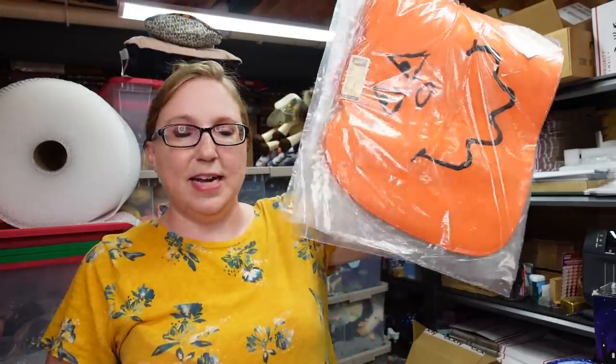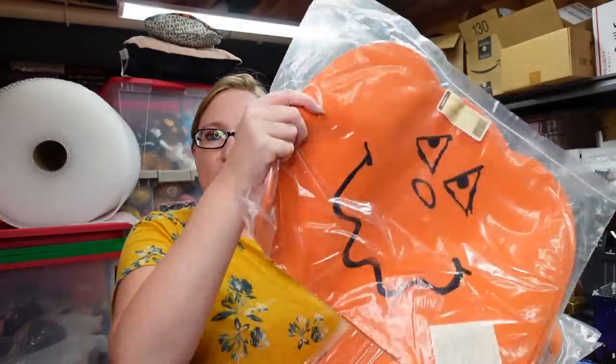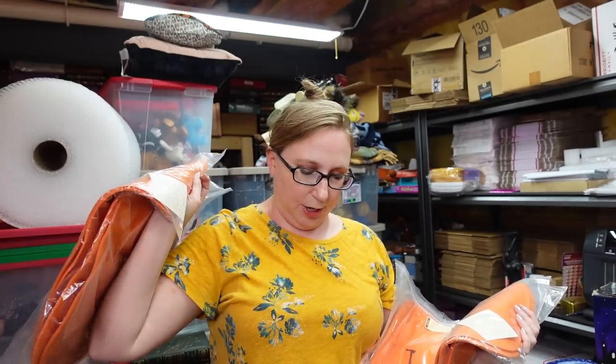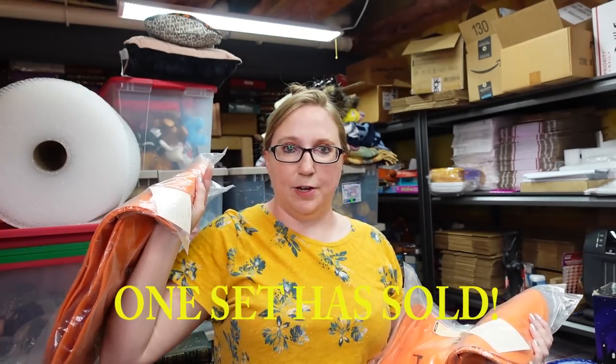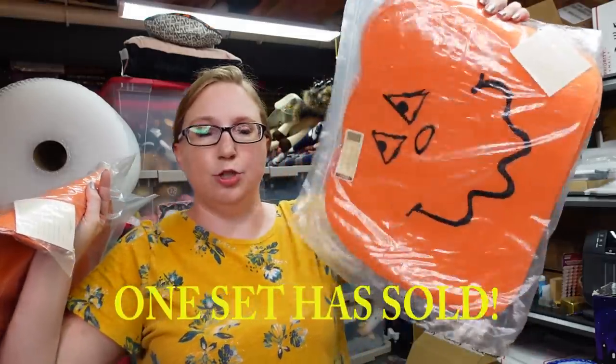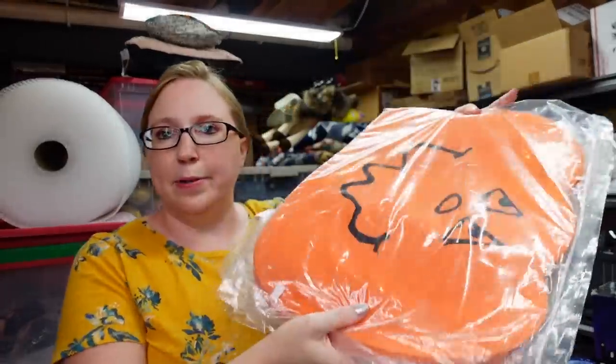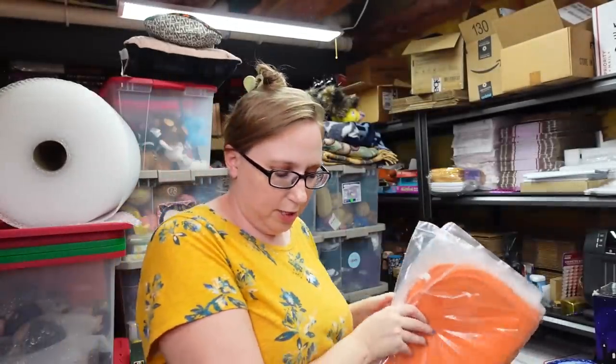I paid $8 for this entire stack, and each plastic baggie has two placemats in. So I put these up as two baggies available. So four placemats all together for a buy it now of $25.99, but I have two available. So someone can buy just the one stack, or they can buy the other stack as well, depending on how many place settings they have on their table.